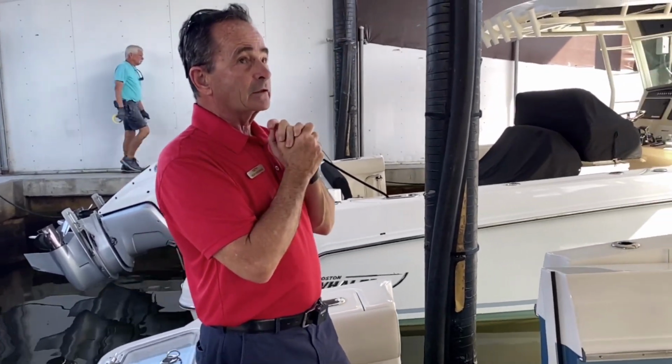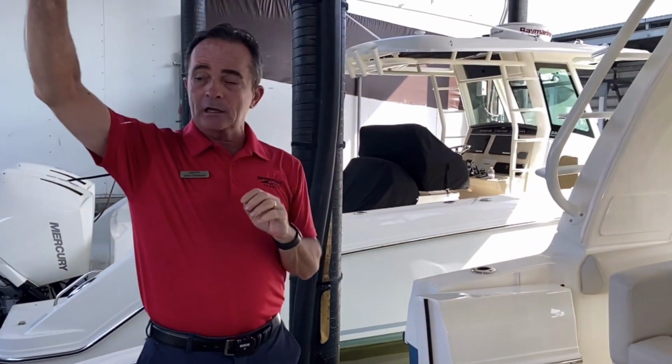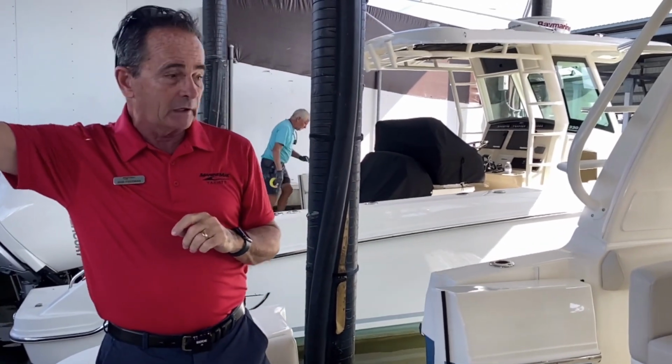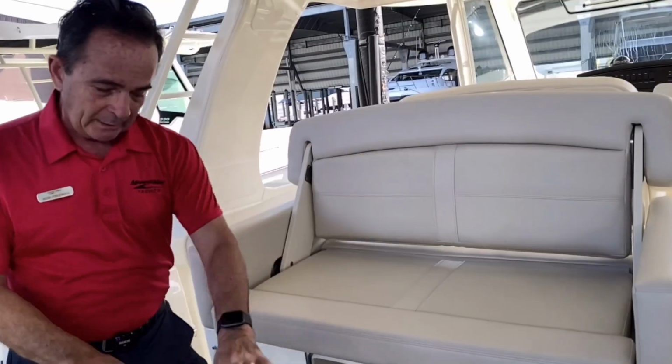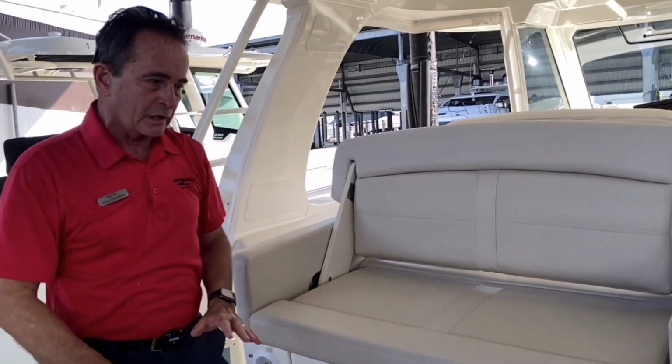As we move forward, we've got the Sure Shade, which is automatic. It covers completely over the seating area. Nice 2-person seat here, real comfortable facing. So when we have a table that goes right in here, so really nice socialization.